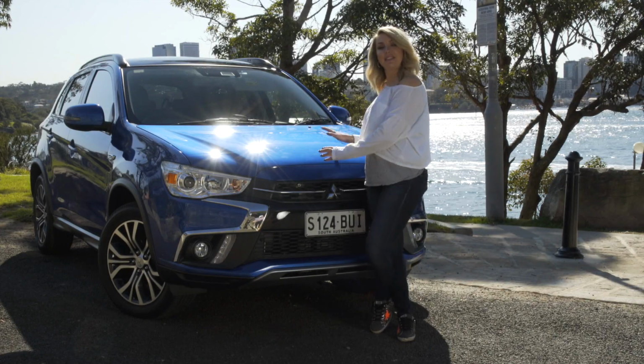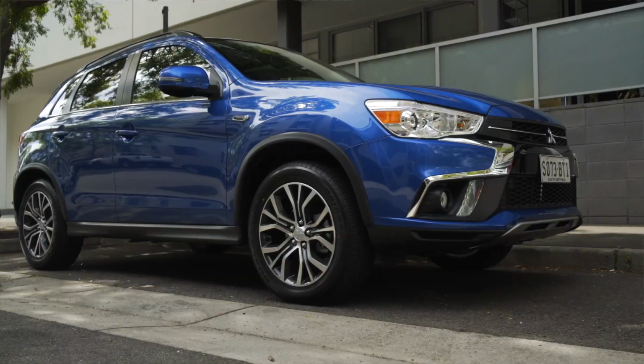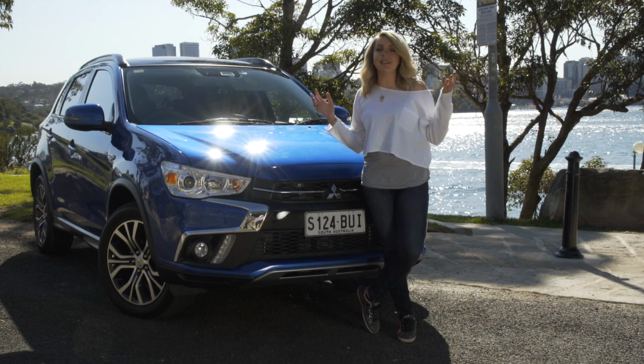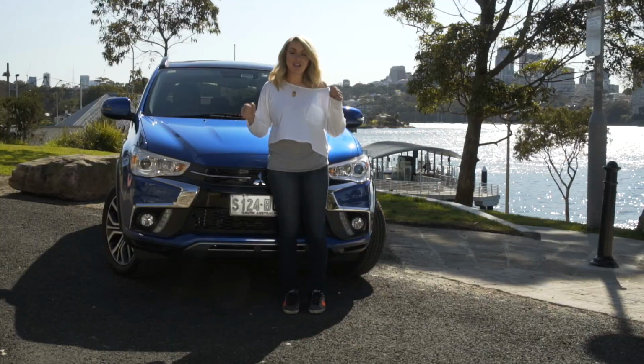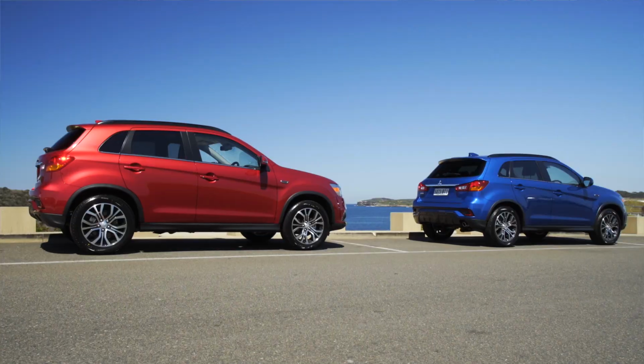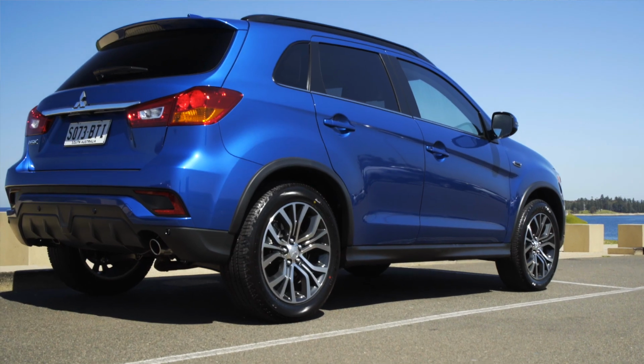Lola Berry, and this is Mabel, my Mitsubishi ASX. I'm all about little people doing big things, and that's why I love this car so much. She makes the perfect zippy city car, but then you can take her away for the perfect weekend getaway.